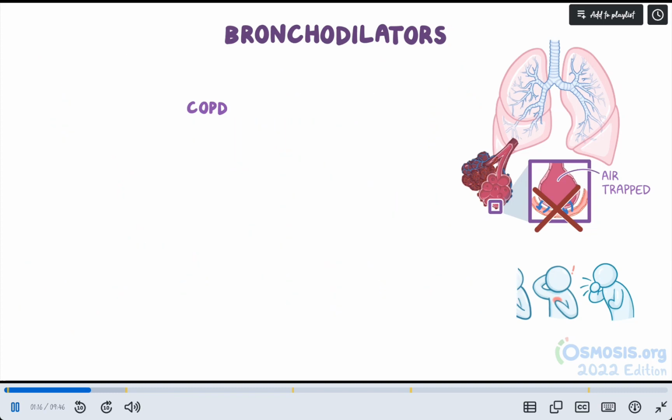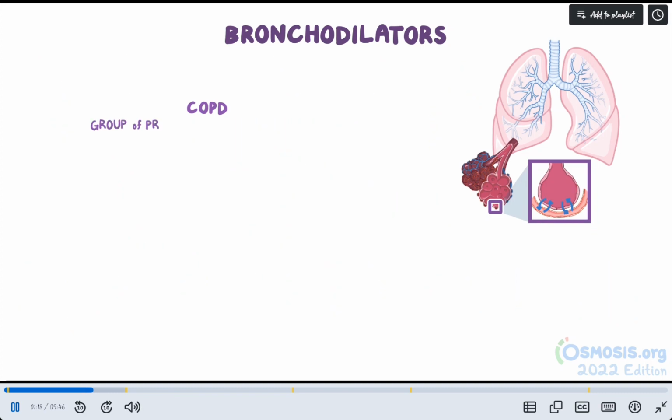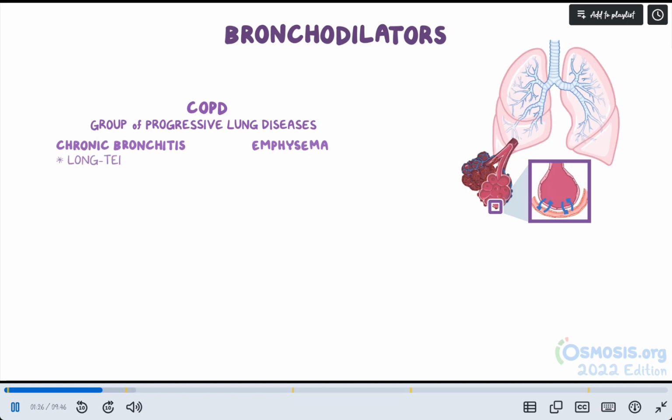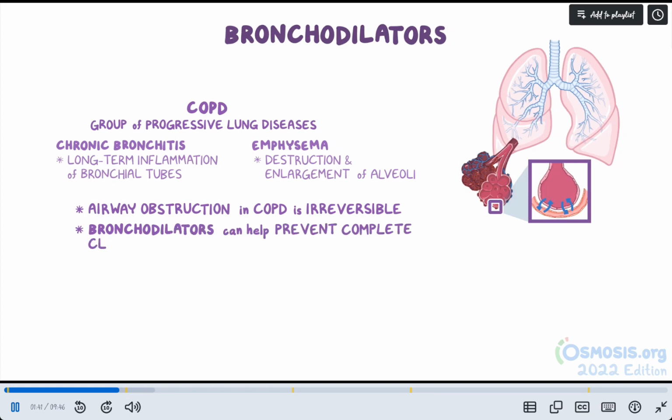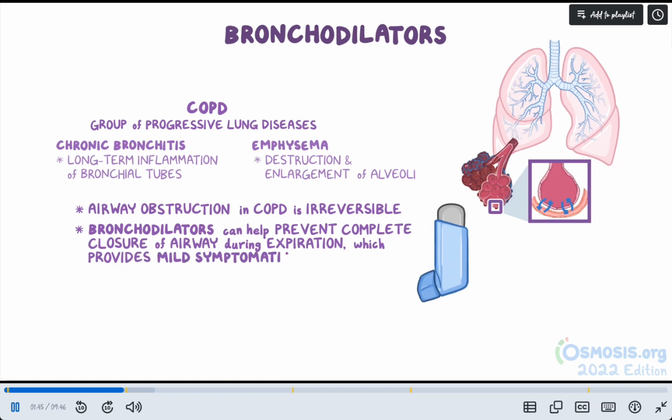Now, COPD generally refers to a group of progressive lung diseases that includes chronic bronchitis and emphysema. These two differ in that chronic bronchitis is defined by long-term inflammation of the bronchial tubes, whereas emphysema is defined by destruction and enlargement of the alveoli. Although the airway obstruction in COPD is irreversible, bronchodilators can often help prevent the complete closure of the airway during expiration, which provides mild symptomatic relief.